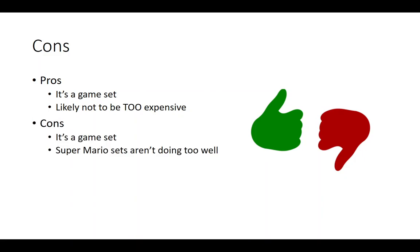That's a negative. It's boring. Look at the Super Mario sets. They are not doing too well. You go to any Lego store, you go to any Toys R Us. We have Toys R Us in Canada for now. All these Super Mario sets are just lying there. I don't think they're moving at all. Nobody I know, none of the adult collectors seem to be buying them. Not a lot. It has its own little niche fans, and that's it. So again, I mean, this is the idea set that I am least looking forward to.